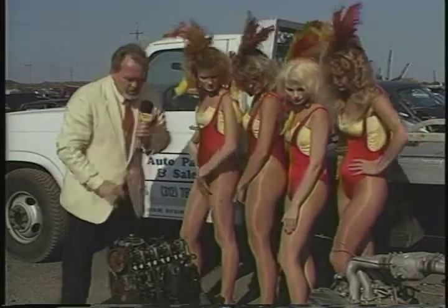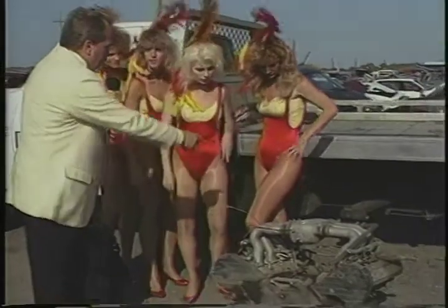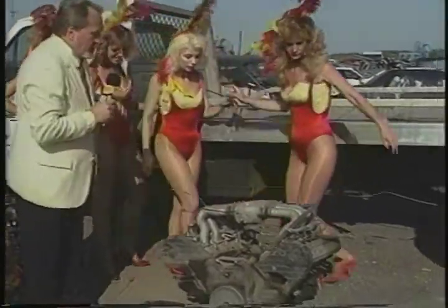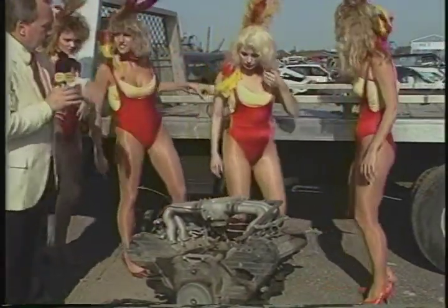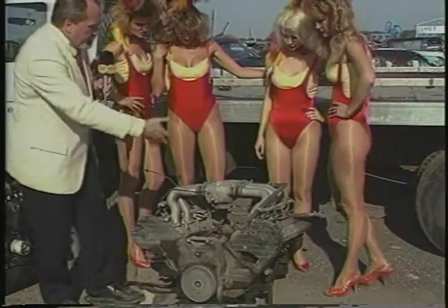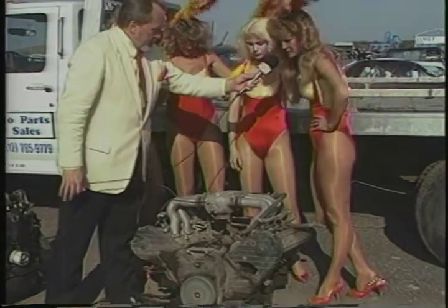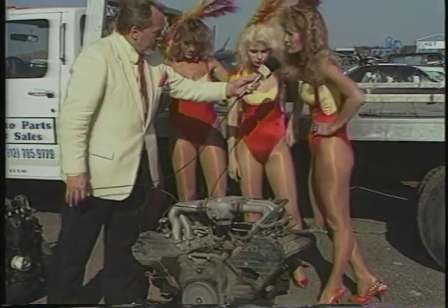Now, I want to call your attention to the engine right next to you there. This one, give me an idea. In fact, girls, if you can, go ahead and move right on down. This one, what are we looking at here? Christine, obviously it's a Porsche engine because it says Porsche, but why am I bringing you over here? What's the configuration of this and the number of cylinders? Well, I think it's an 8-cylinder V.